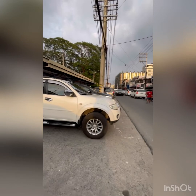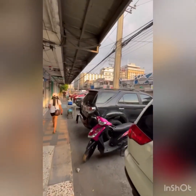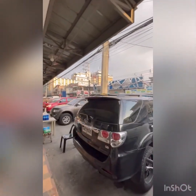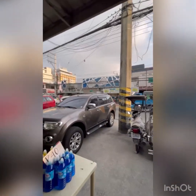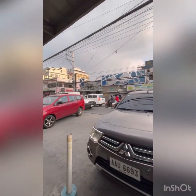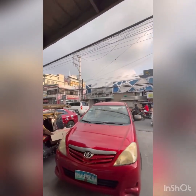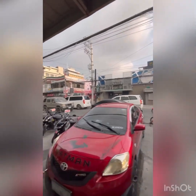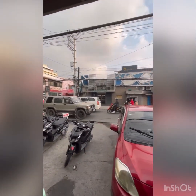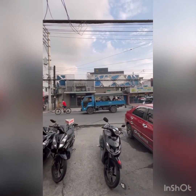Okay, get on the sidewalk. The intersection is kind of crazy. Okay, what's going on in this corner? First and foremost is Sky Tracks Super Club.